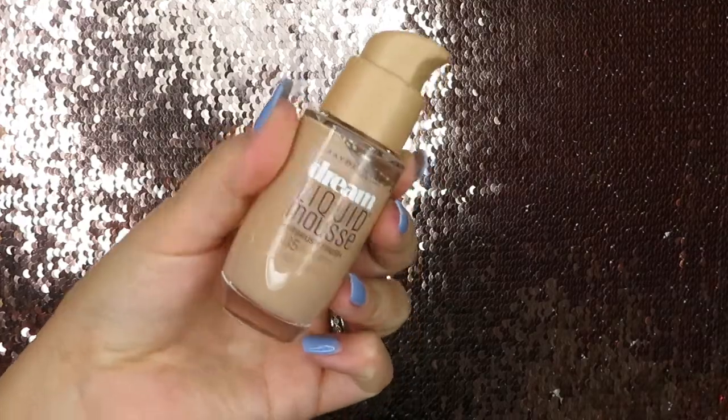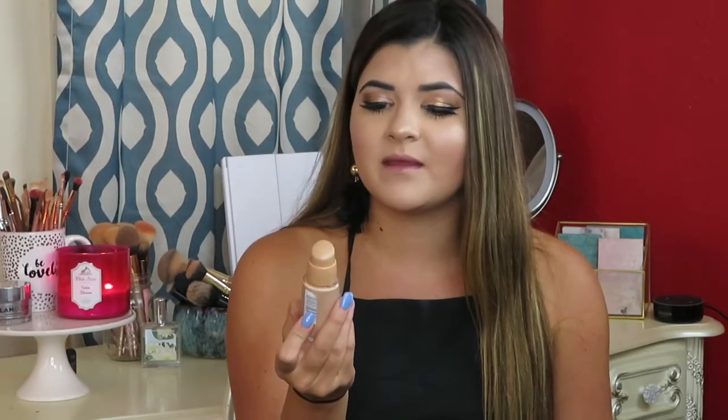I love it. The next product that I want to talk about is the Maybelline Dream Liquid Mousse. I honestly haven't reached for this in a really long time. I don't think I had any bad thoughts on it, but there's just a few other Maybelline foundations that I like a little better. So I might test this out one last time and see what my thoughts are now, and maybe get rid of it.